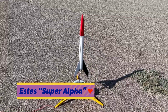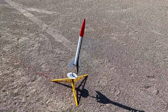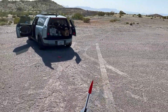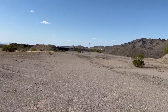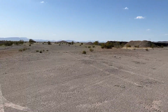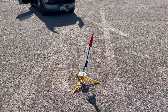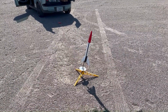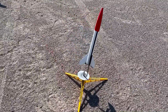Alright, I've got my Super Alpha going up on a D12-3 here at the blowing dust area. You see the I-10 over there with the rest area, all the way to Los Angeles. That's probably where this will go. Angled into the wind. I've recovered everything out here today. Hopefully this goes well with an altimeter. Let's put it up.